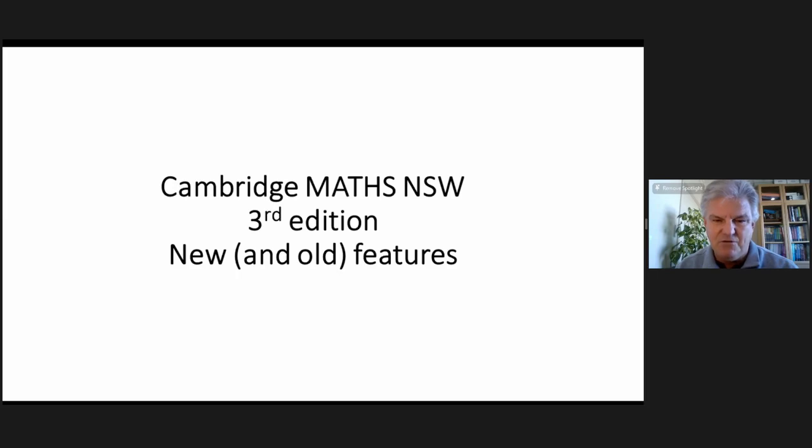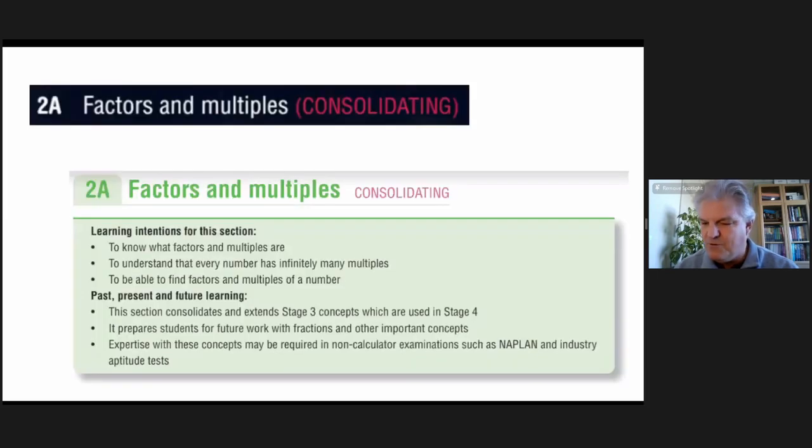Anyhow, some new and old features. This is new. People said to us, it would be handy to be able to pick up a book, go to a chapter, look at a section before the exercise and know, is this revision of stage 3? Is this stage 4? Is it extension? Is it enrichment? So we have these new sections.